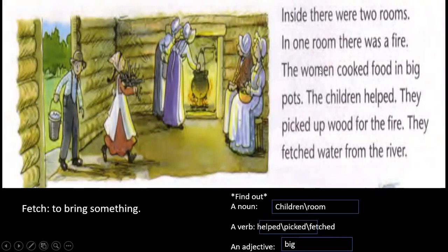So these women cooked food in big pots. This is a pot. They cooked food in big pots to make big portions for their families, okay? The children helped. Look at these children. This girl picked up wood for the fire, and this boy fetched water from the river. Fetched means to bring something. So he went to the river, fetched water, and came back to give it to his mom for the food.